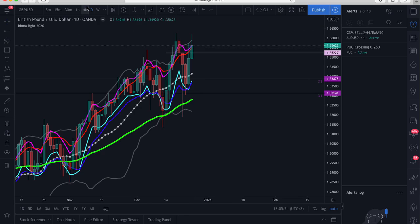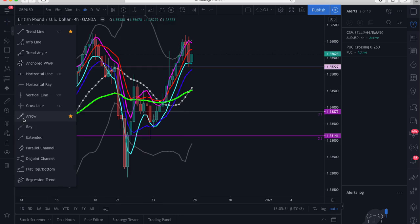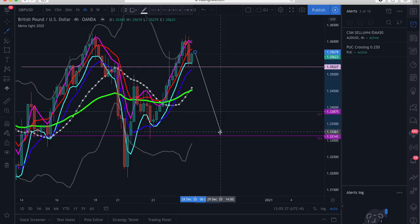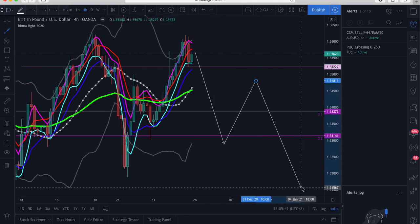However, we can't sell now because on H4, as you can see, although we make a CSM sell, it comes back and makes CSM buy. So it's really not valid for sell yet. So what we want to wait for is this candle to close below the low BB again, and we take the pullback. Okay, we take the pullback to go down for our sell setup.